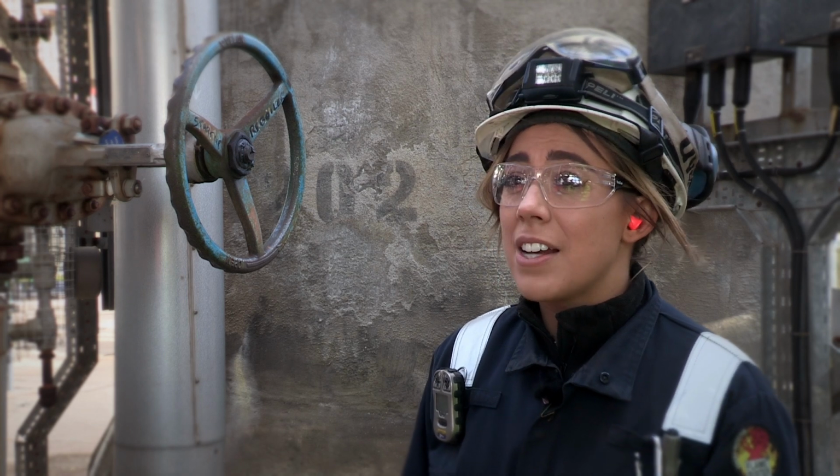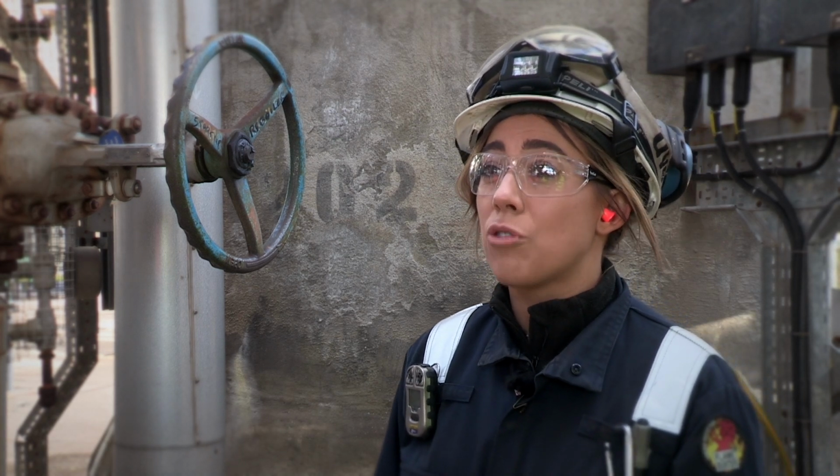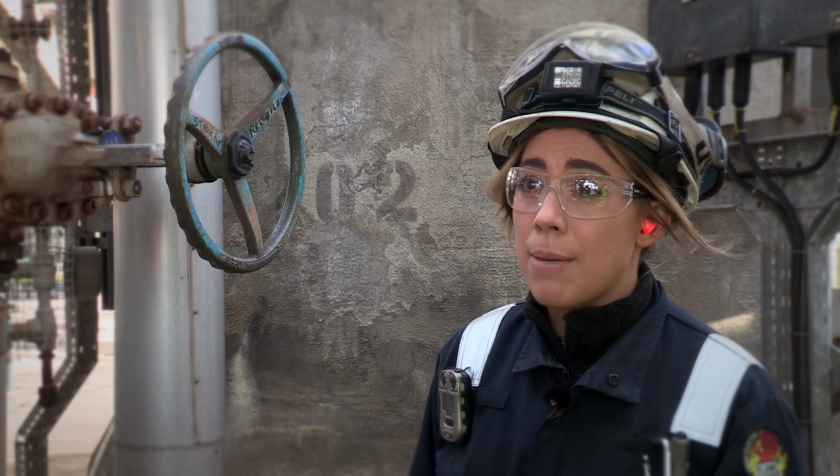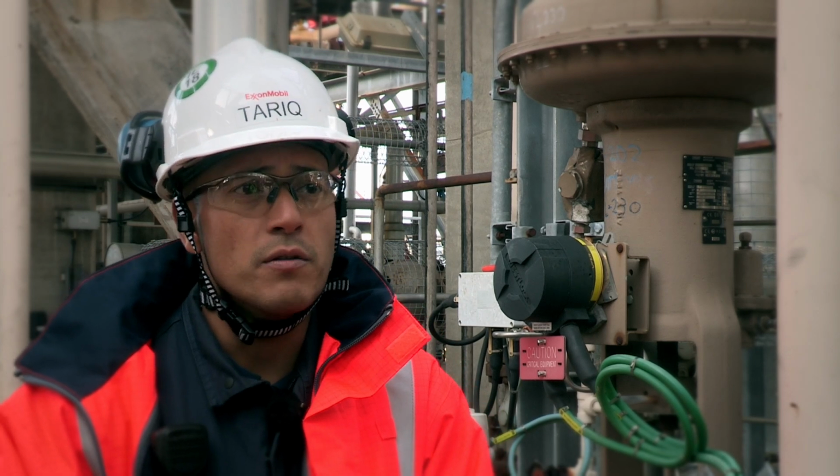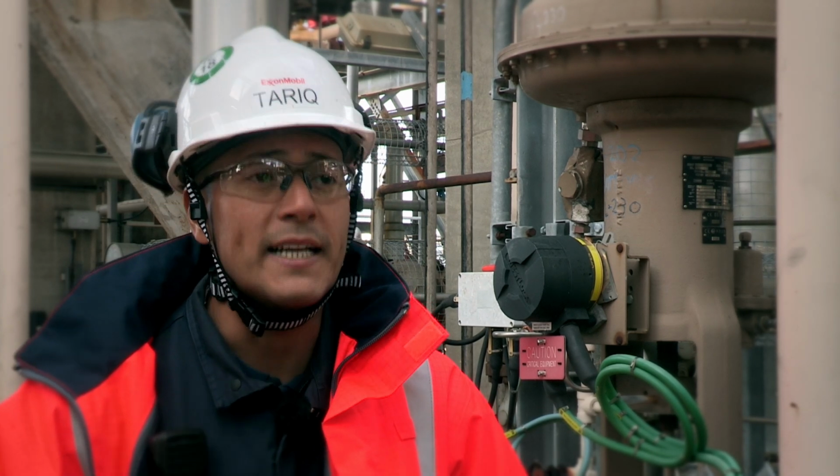It could be really serious. A brittle fracture would result in a catastrophic failure with a major loss of containment and a consequent fire, which could result in a Plevy scenario. And how could that affect you? And how would it affect others working nearby?